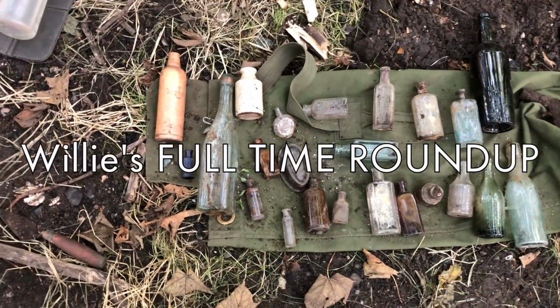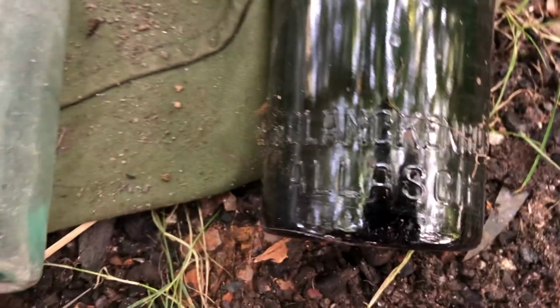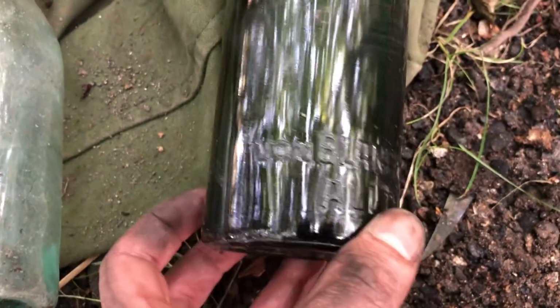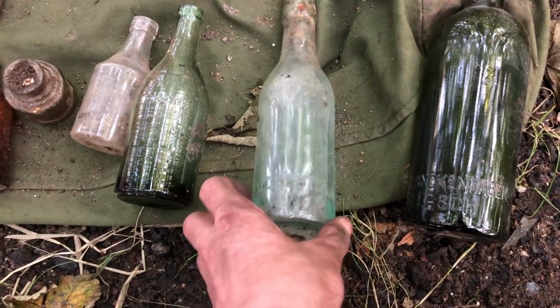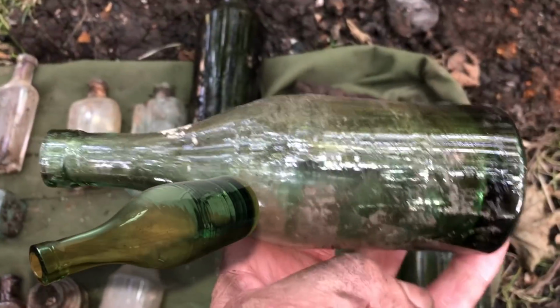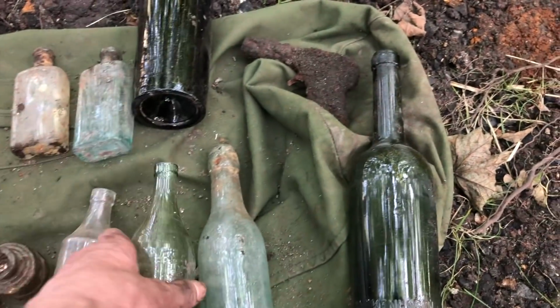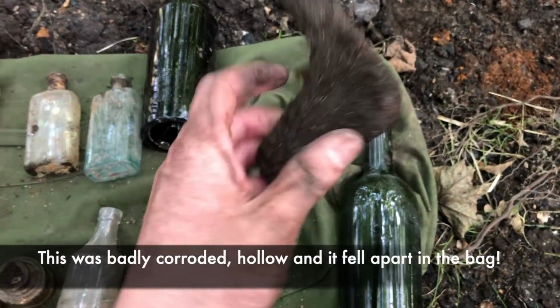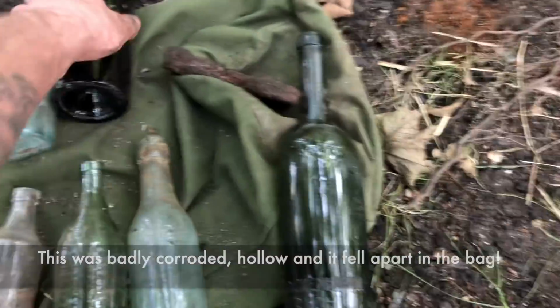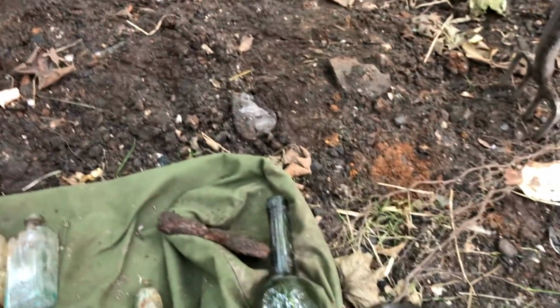Full-time roundup. So let's go at this end. Got this bottle here with Von Blackenhagen. I'll have to research that. This is a local bottle. These bottles are just really, really pretty. I don't know what was in them, but they've got such a thick base. They're bright green, they're lovely. I've got the fake gun, well, toy gun. I've got this three-part mould, which is really cool if you look at the top.